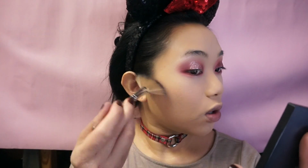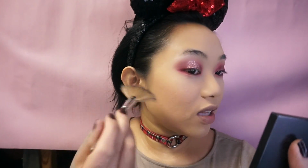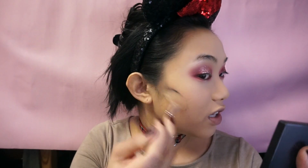I learned this from Nikki Tutorials and I tried it out and it actually worked really well for me. So I just suck my cheeks in and then I go a little bit higher than where I intend to contour. It just helps in case I fan it out too much, so it doesn't look like it's going too far down. So I'm concentrating most of it over here.